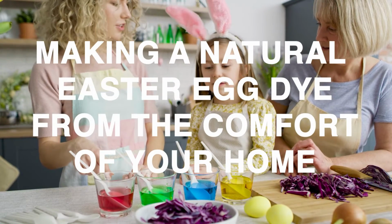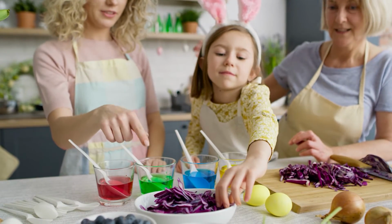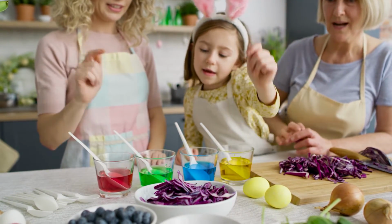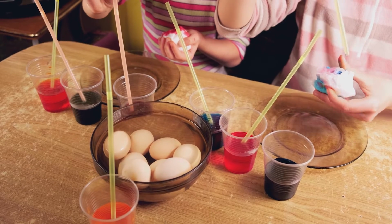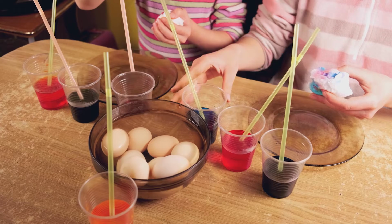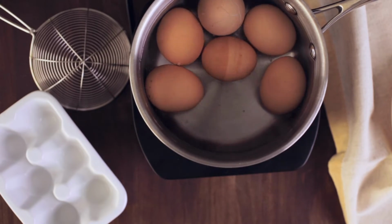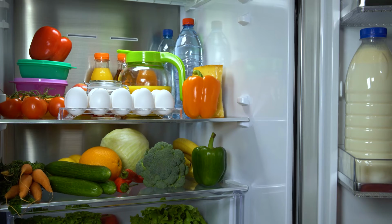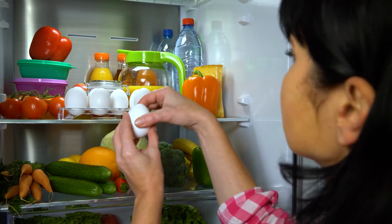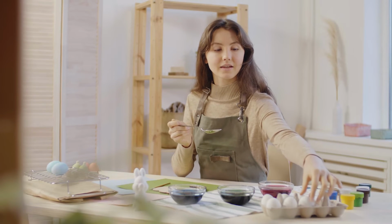Let's talk about making a natural Easter egg dye from the comfort of your home. The ingredients you need are straightforward to come across, and you do not need to break the bank before you come up with beautiful natural hues that help you come out with excellent results. All you need for this are hard-boiled eggs and a large mouth jar. Take special care to soak your eggs in the refrigerator to increase the intensity of the colours. There are different recipes for different colours.